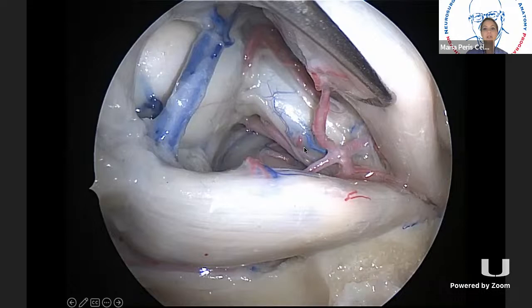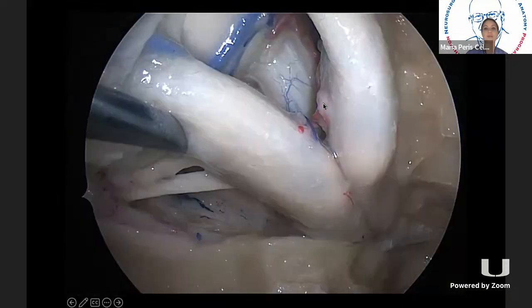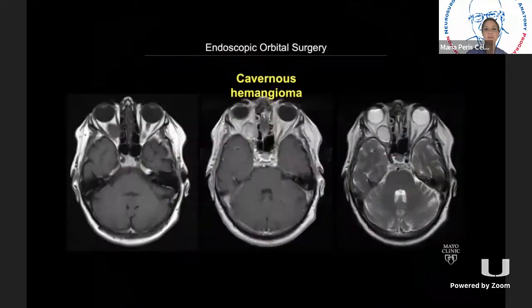And here we are seeing the central retinal artery, which is essential to preserve. And this is an inferior view with a 45 degree endoscope of this central retinal artery. So we see the inferior aspect of the third nerve here, and here working lateral to the inferior rectus muscle. And this is a final overview of the anatomy.